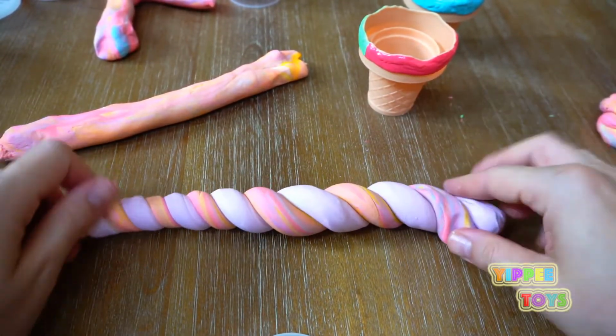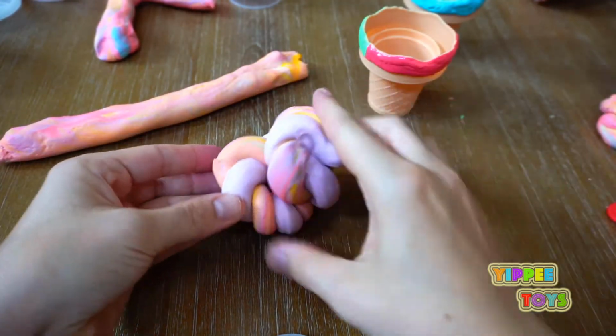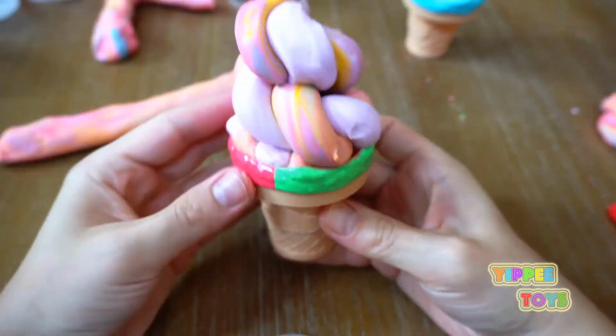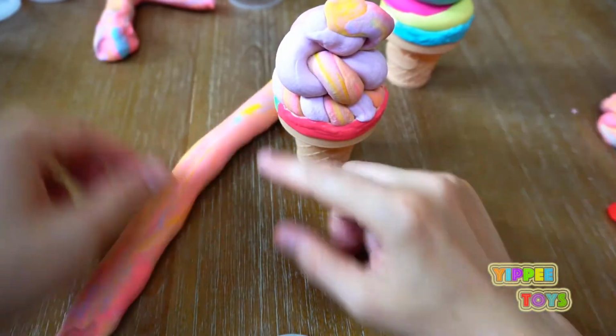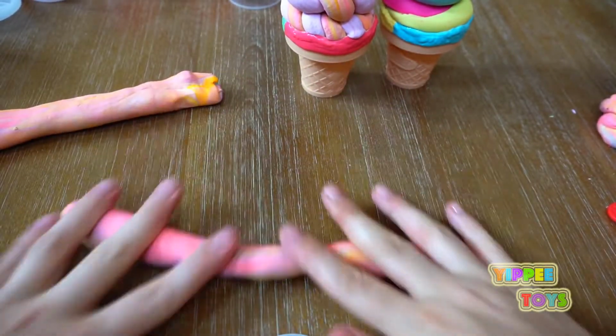I'm gonna twist. But look, oh my goodness! I'm gonna twist again. Whoa! We're putting the ice cream. Yeah, and now it's an ice cream. I can make a popsicle. I have two colorful ice creams. And let's do one more. I have the mixed up colorful ice cream.